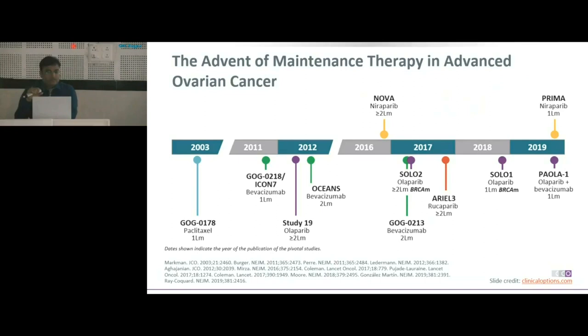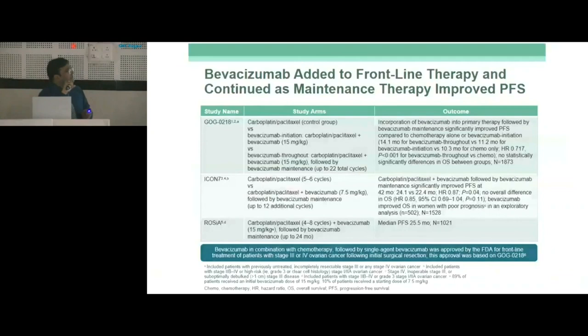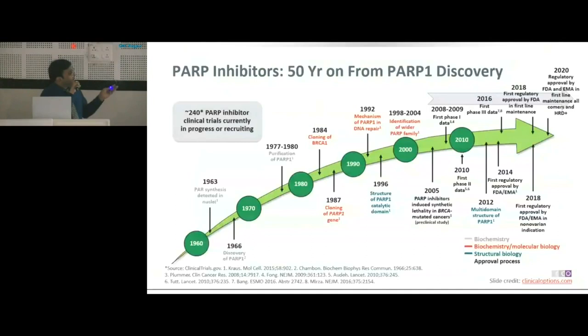So bevacizumab, as I told, these are the trials. I am not going into the details of the trials. And bevacizumab continues as a maintenance therapy if you have added it from the start. So PARP inhibitors, these are the drugs which I was talking about, and this is the flow chart which has been started. What are PARP inhibitors? See, what happens when the tumor cell breaks down is that automatically the cell repair cycle works. If the patient has a BRCA mutation, then the repair will not happen and they turn into abnormal cells. So here we try to block this repair with the PARP inhibitor so that cell killing will happen and the tumor is suppressed.